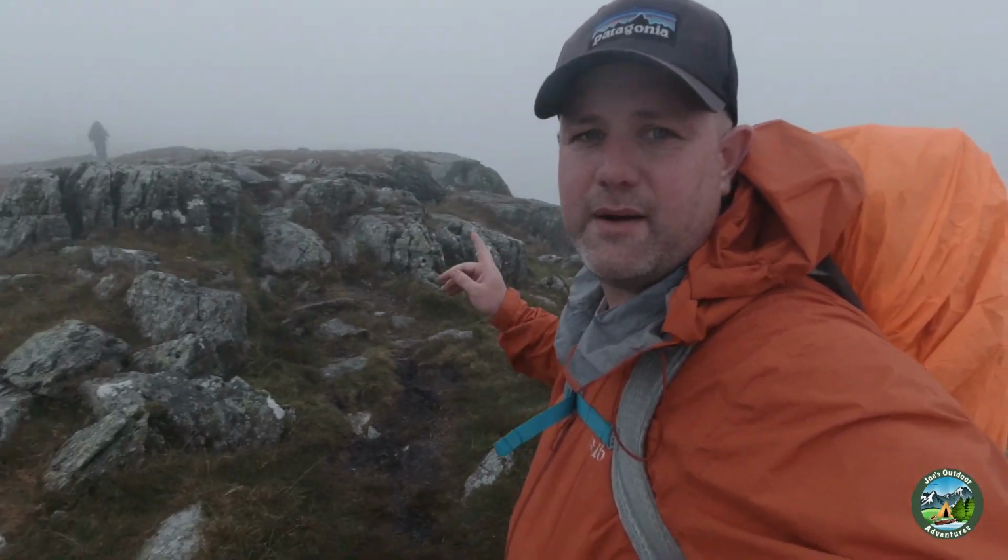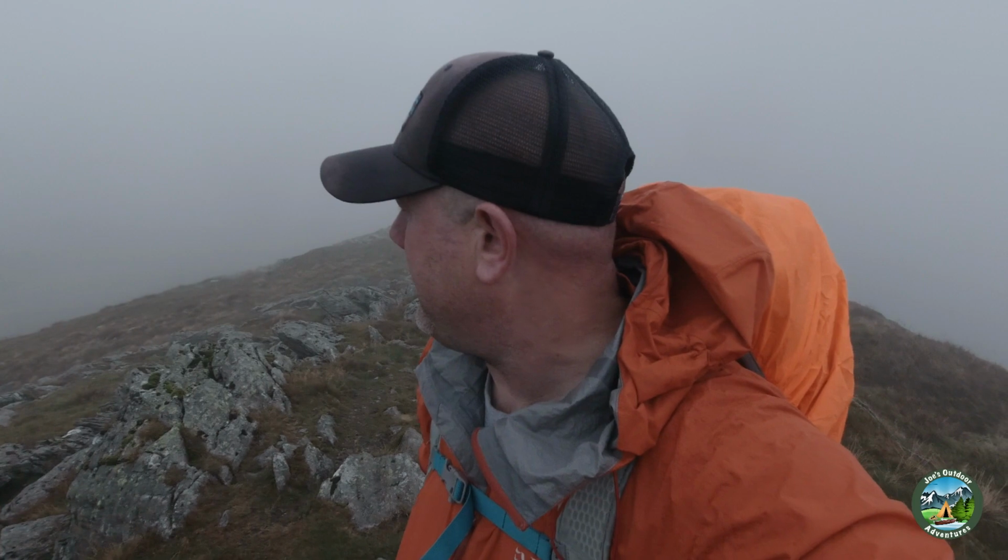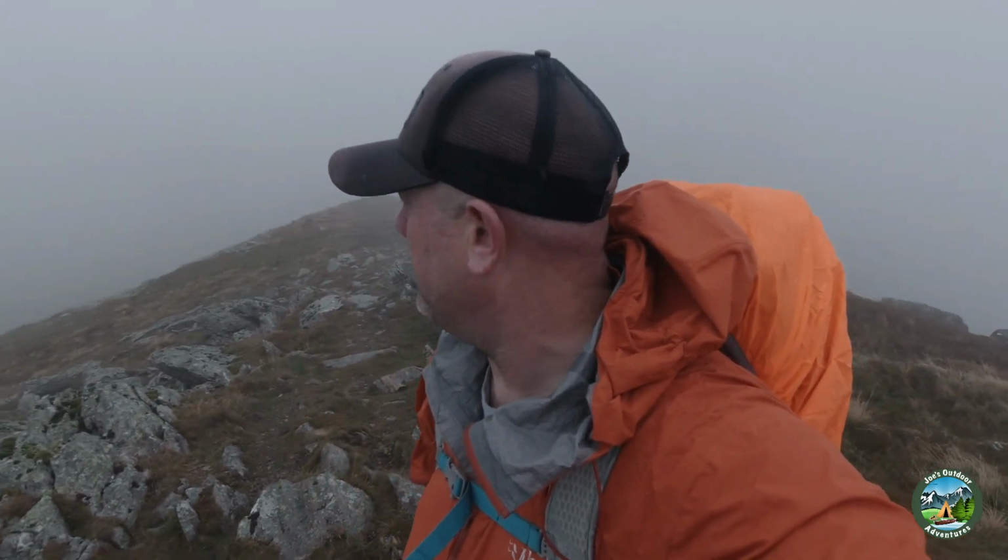So we're up on Swirral Edge now. That way, can't really see a lot. The rain's set in, so we've got coats on. Fog set in, so you can't see anything. Just see down to the tarn, but that's about it.